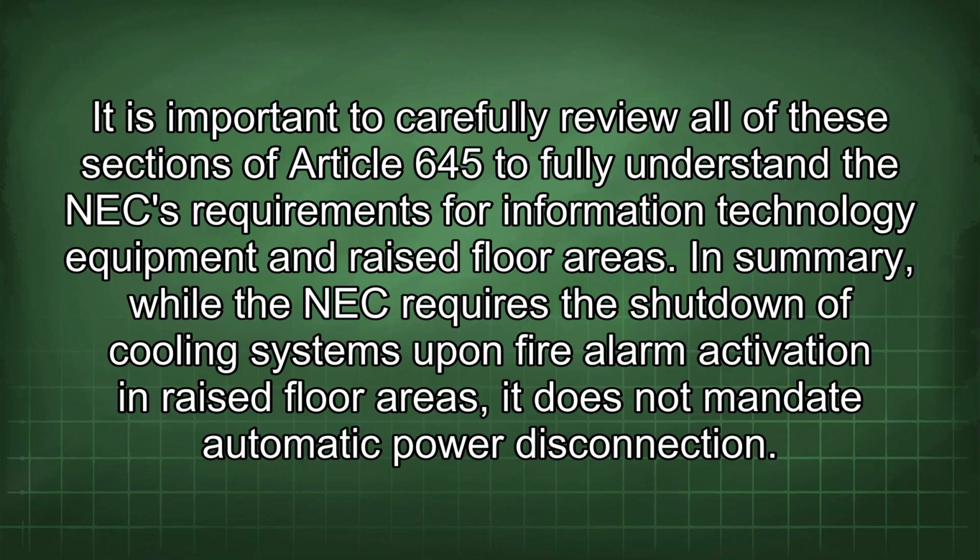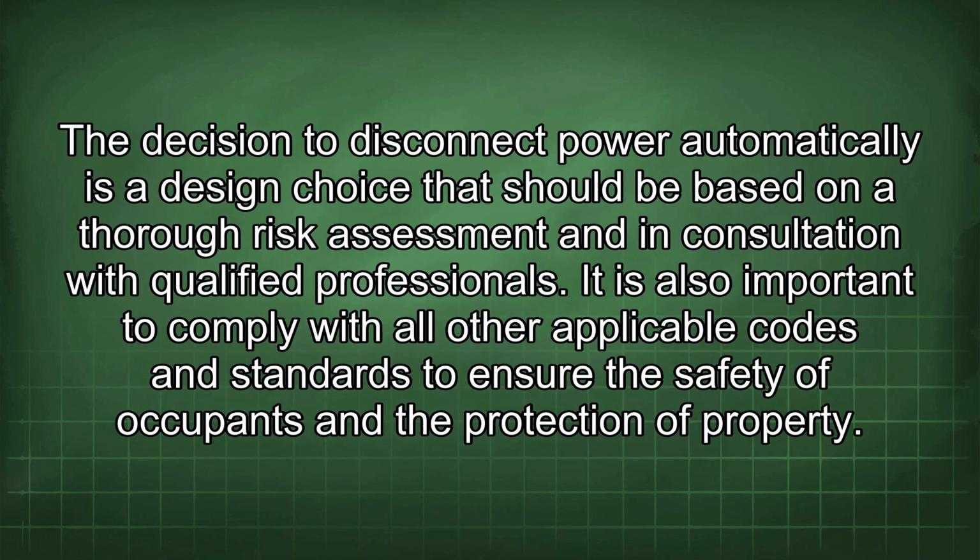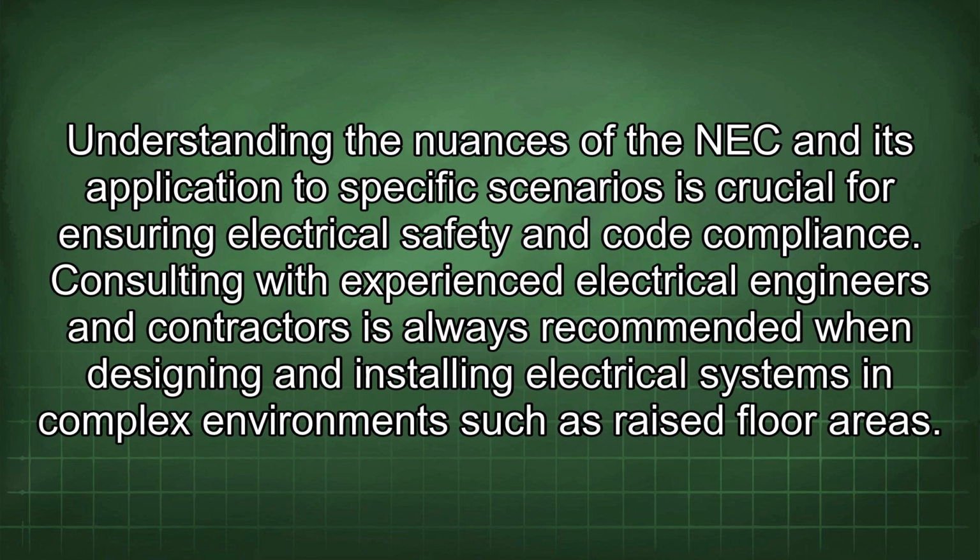In summary, while the NEC requires the shutdown of cooling systems upon fire alarm activation in raised floor areas, it does not mandate automatic power disconnection. The decision to disconnect power automatically is a design choice that should be based on a thorough risk assessment and in consultation with qualified professionals. It is also important to comply with all other applicable codes and standards to ensure the safety of occupants and the protection of property. Understanding the nuances of the NEC and its application to specific scenarios is crucial for ensuring electrical safety and code compliance.